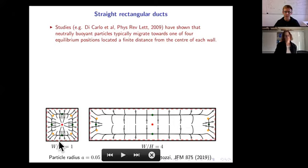So on the left is a square duct. This is just showing a cross-section of the duct. And on the right is a long rectangular duct. These are pictures produced by Brendan Harding, not in this other work, but they illustrate what goes on. So what you see is there's the 4 green points here.